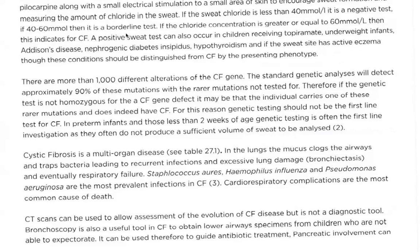For this reason, genetic testing should not be the first line test for CF, except in preterm infants and those less than 2 weeks of age, where genetic testing is often the first line investigation as they often do not produce a sufficient volume of sweat to analyze.